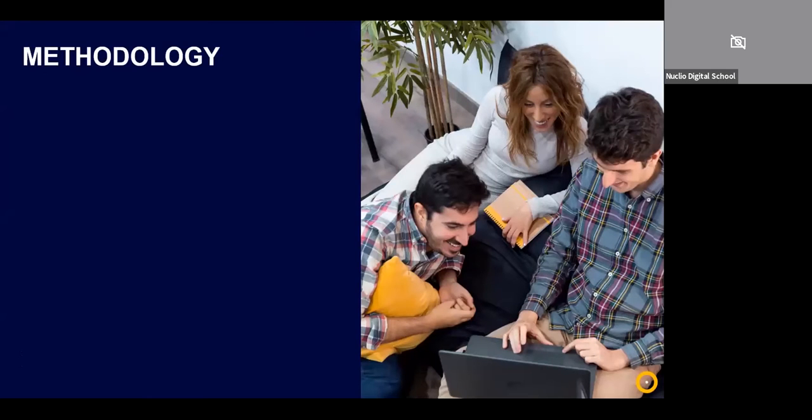As for the methodology, we pride ourselves on a blended but intensive bootcamp methodology that is very heavy on project-based learning. So you'll basically be learning everything by implementing it immediately.